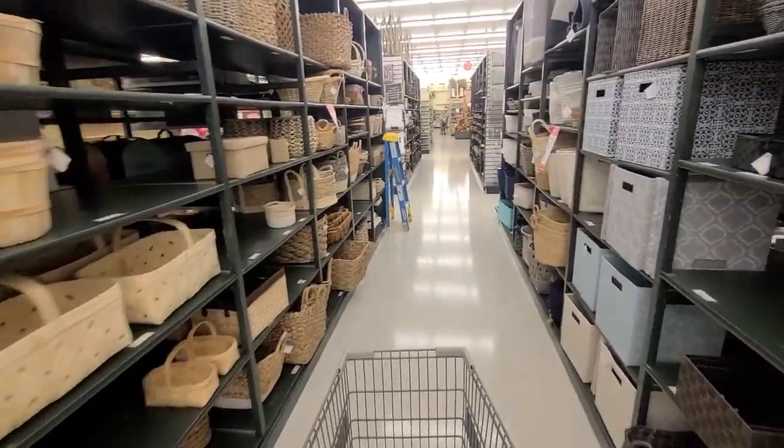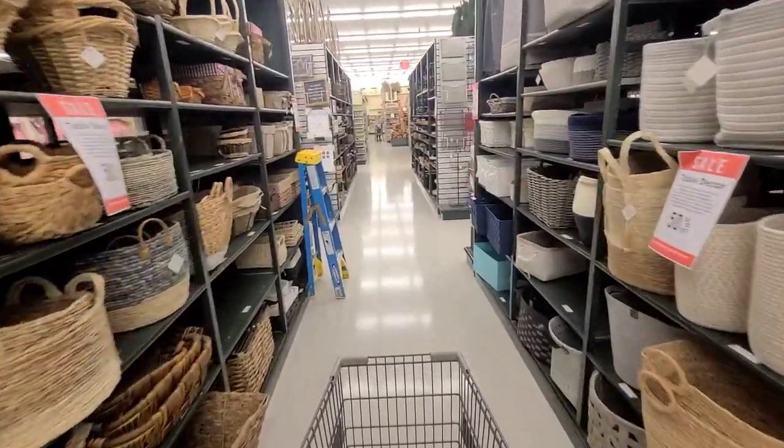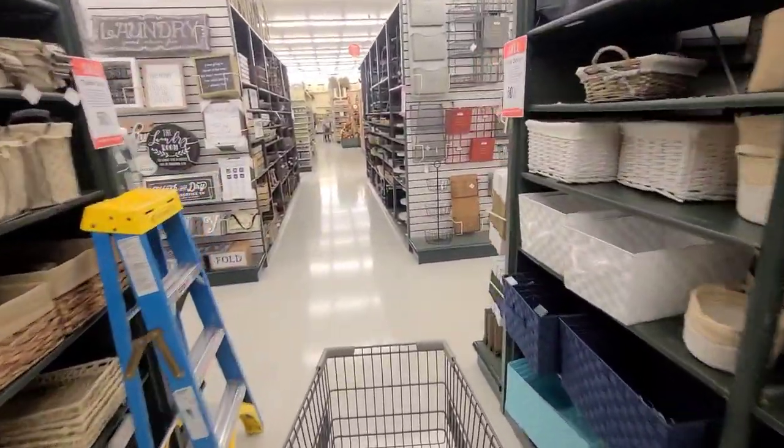Close your eyes. We're going past the basket aisle. Don't look, don't look. You do not need any more baskets. Keep going. Don't stop. Keep going.